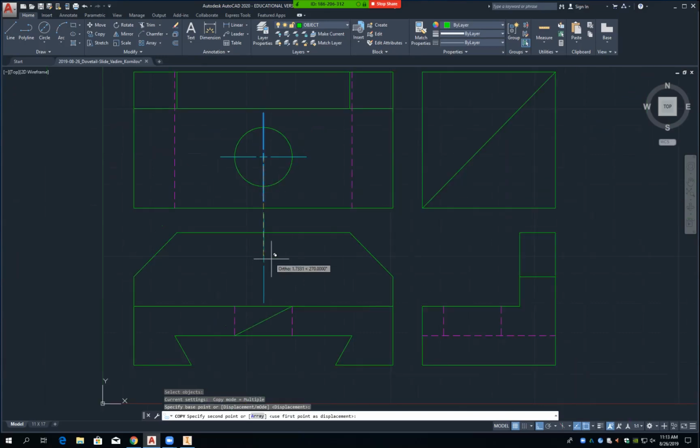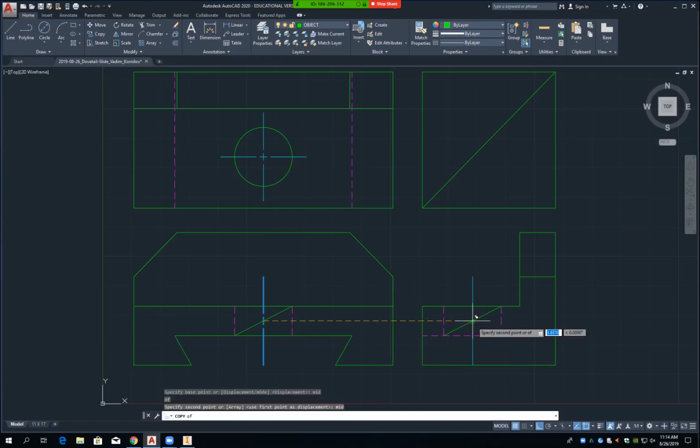Now hit L, enter for line. Draw a line from here up, just either one. Now TR for trim, enter. Pick this line here and this line here. Enter. Now click there and there. Enter or space bar. Now hit E for erase, enter. Now pick this line here. Enter. See how you clean that up? So those are the steps that you want to go through every single time, just like that.